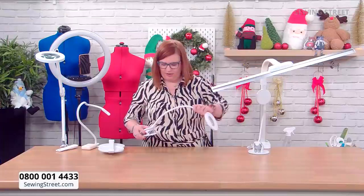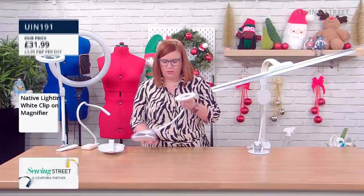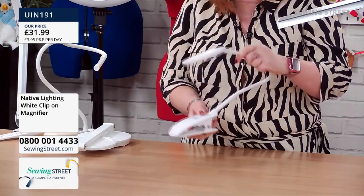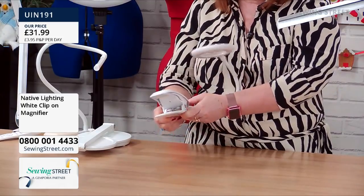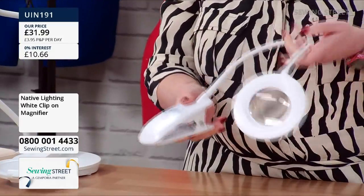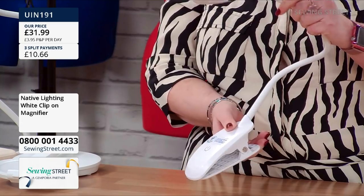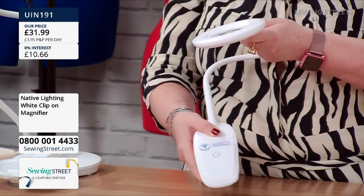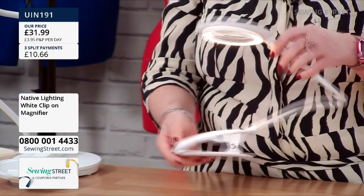Okay, right. So this little magnifier is ideal if you've got a cross-stitch stand, or maybe you use a lap tray, or you've got a little table next to where you work. The clamp here is quite a deep clamp. Some people actually clamp them onto their headboards, bedside cabinets and things like that if they need a little bit of extra help with their reading. So the magnifier is 1.3 times, and then you've got a light on there as well.